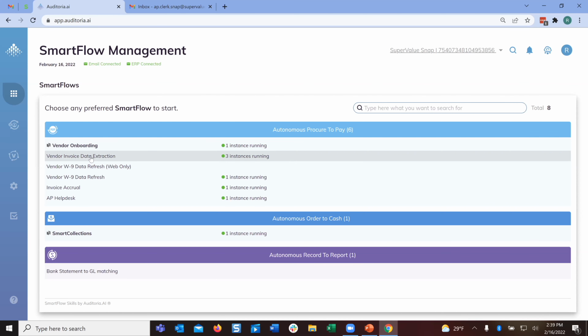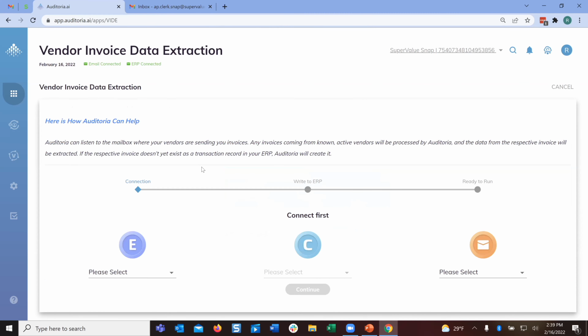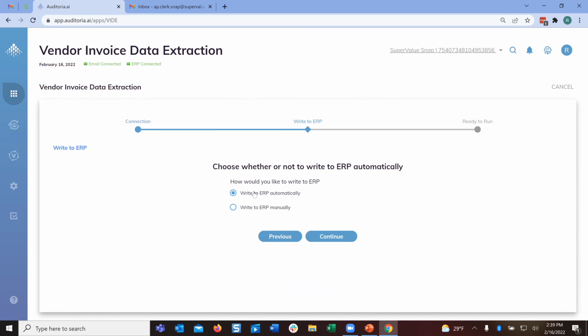Okay. Let's look at how simple and easy it is to set this up. This is a couple of clicks, same familiar screens you saw before, same icons. We're just determining what systems of record we're going to utilize, what shared mailbox we're going to let the bots listen into, and then how you would like to integrate that information back to, in this case, the ERP, but it could be another system of record. Do you want it to happen automatically or on a manual basis? We click continue, and the system's ready to go. So it's a very simple process in terms of setup, okay?